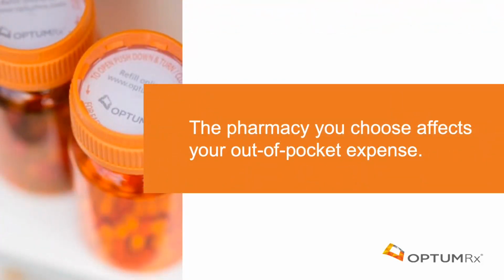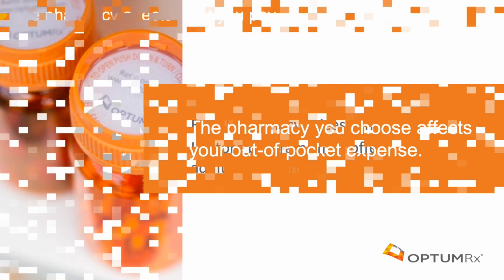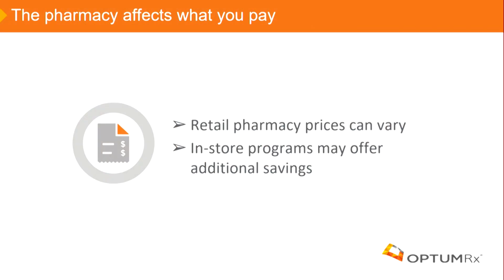The pharmacy you choose affects your out-of-pocket expense as well. Retail pharmacies set their own prices. You will find different prices from one store to another, sometimes even within the same chain. Because the benefit has a percentage-based member cost share, member out-of-pocket expenses will vary depending on where they choose to fill their prescriptions. Our Price and Save tool, available on OptumRx.com, which we will cover in a few moments, is a great way to find the lowest priced pharmacy option.